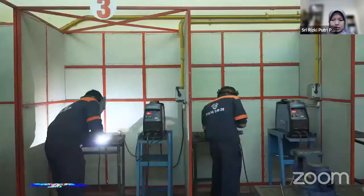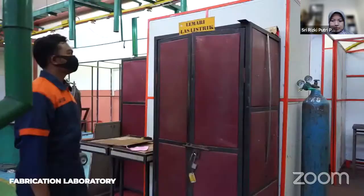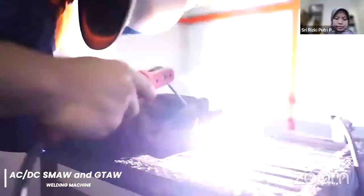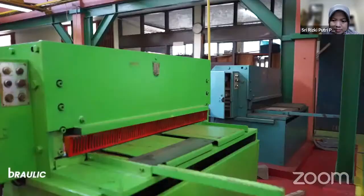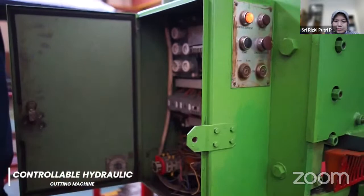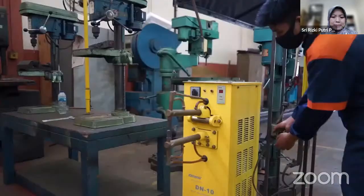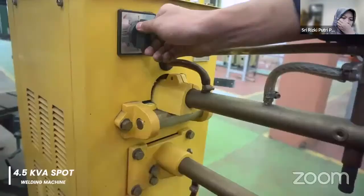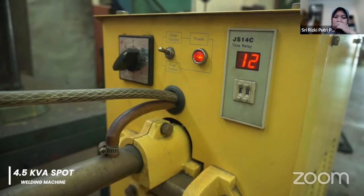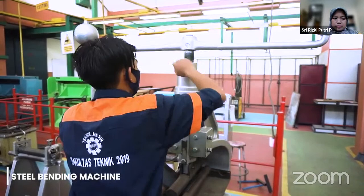In the fabrication laboratory, lecturers and students can study and conduct research on sheet metal forming and welding technologies. This laboratory provides some qualified equipment such as: 1. AC/DC SMAW and GTAW welding machine with 11 kVA capacity. 2. Controllable hydraulic cutting machine which can cut 8 mm thick plates. 3. 4.5 kVA spot welding machine which can weld 1.2 mm thick plates. 4. Steel bending machine for a plate thickness of 3 mm and a width of 900 mm.